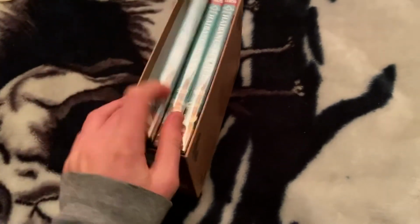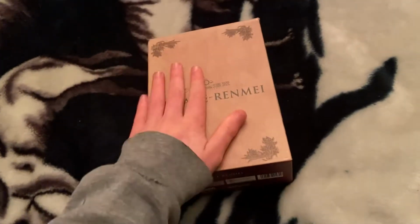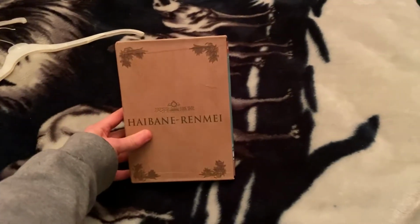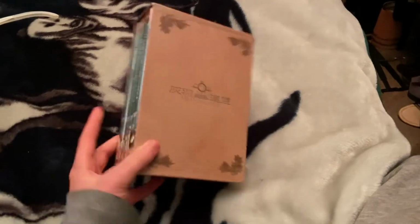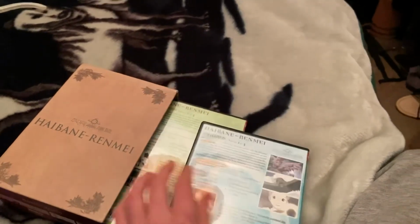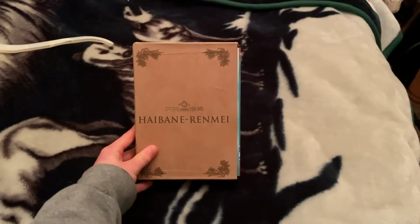So the only good thing about this is the box, because it's a collector's box. That's the only reason I collect these, really, for their boxes. But that's the side. That's what the back looks like. Tells you nothing about the anime, which is annoying. The only thing that tells you about the anime is the little bits at the back. But Americans, like I said, have leaflets which tell you that as well. But yeah, this is my Haibane Renmei collector's box.